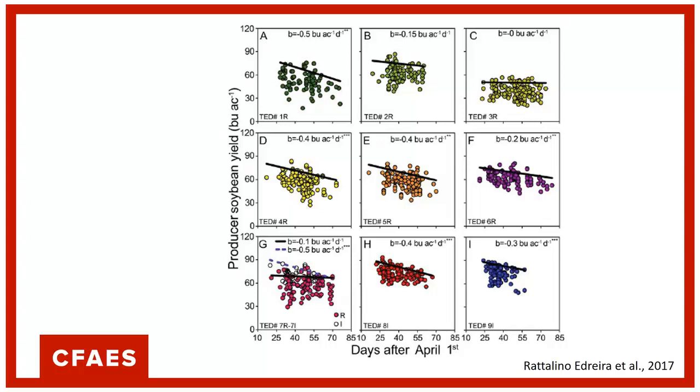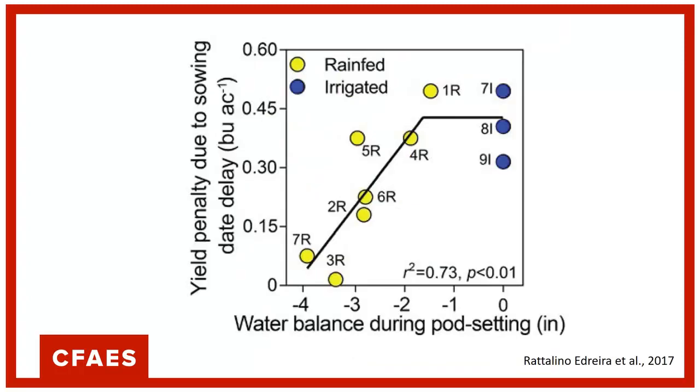They're dry all the time, right? They're dry all the time, yeah, they're dry. So what the researchers looked at with the study was the yield penalty versus water balance during pod setting. Down here, region 3, there's no yield penalty for planting late. But they also have an extremely negative water balance during pod fill, so they run out of water.